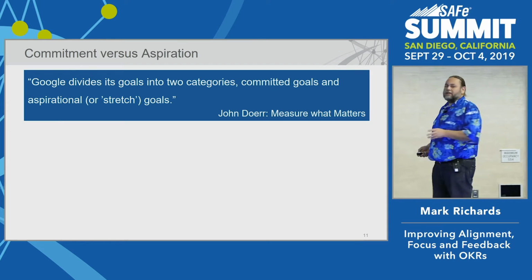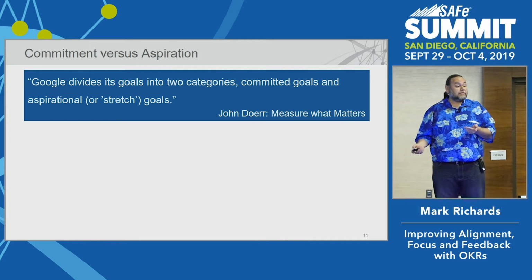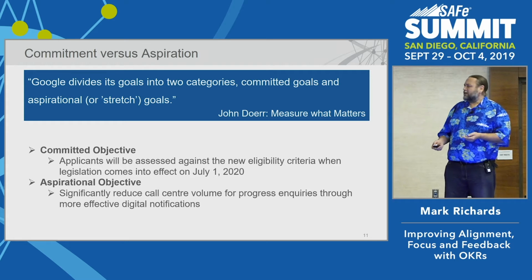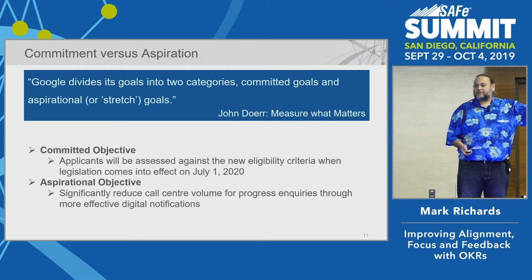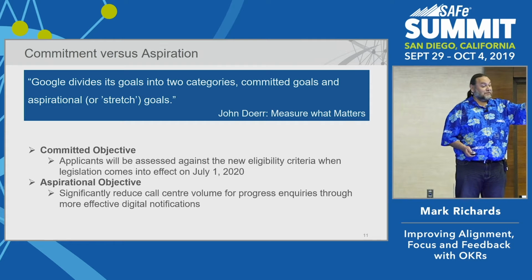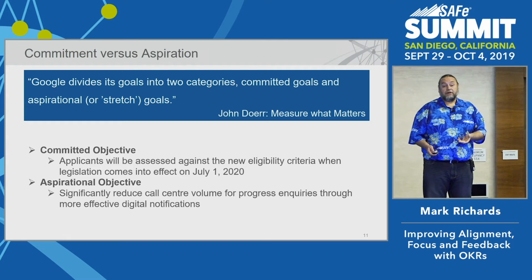There's a reality, though, that not all goals can be aspirational. So Google talks about committed goals and aspirational or stretch goals. Take an example. I do a lot of government work. When new legislation's about to happen, there's no stretch or aspiration about being compliant. Right? We've got to set a line in the sand, we've got to be there. That's a committed goal. A lot of our goals can still be aspirational. So we're just recognising there's two different types.